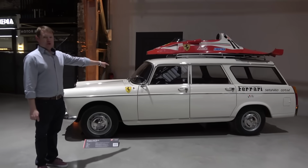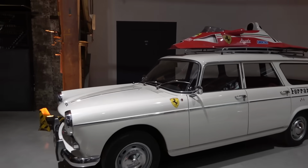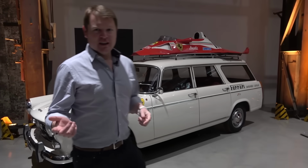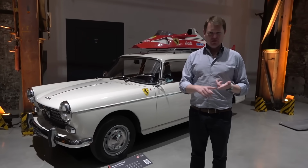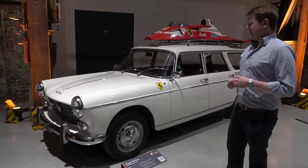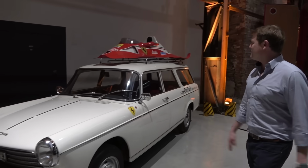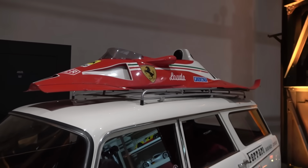Enzo Ferrari rode in this. It was effectively the support car, Peugeot 404 Break. And I guess Enzo must have decided, back in the early 60s, that it wouldn't be a good look to be in one of the competitors' cars like Ford or Mercedes, or anything else Italian. And this is pre-Fiat. He clearly had a thing for Peugeots. So this is a Peugeot with a Ferrari badge, one of not many, again preserved in original condition, and even with spare Lauda parts sitting up on top of it.